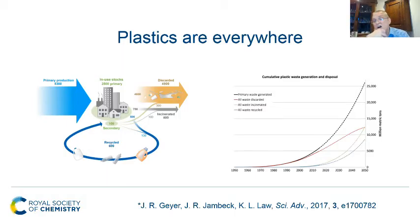And what you can see on the graph are the terrible predictions for the amount of waste that we will generate over the next 30 years if we don't do something about this. And it's staggering. So what can we do about this?